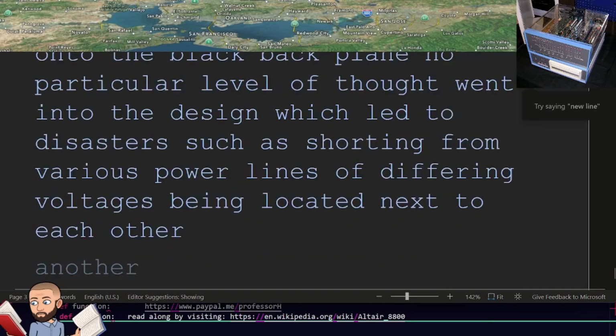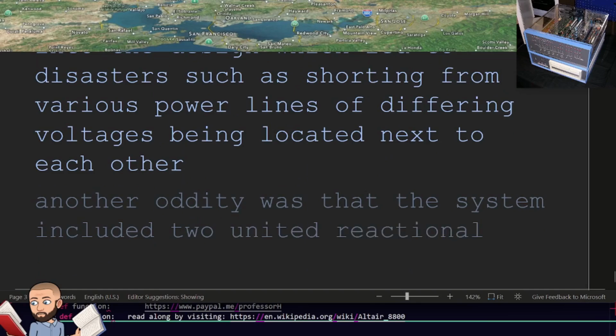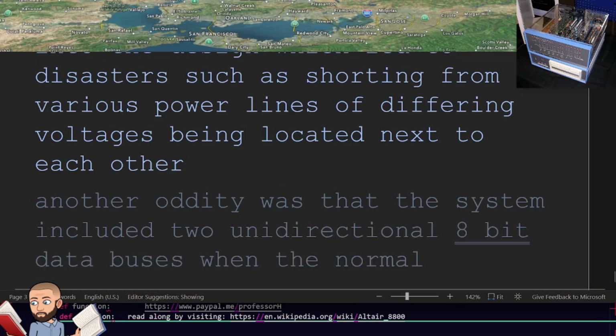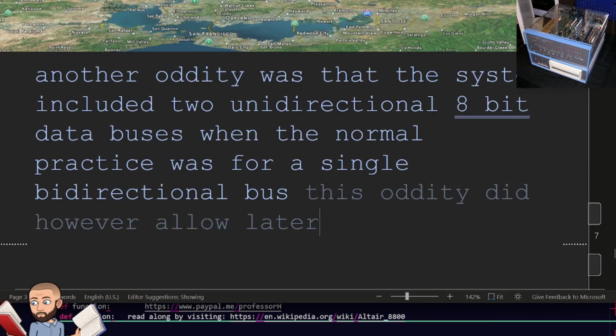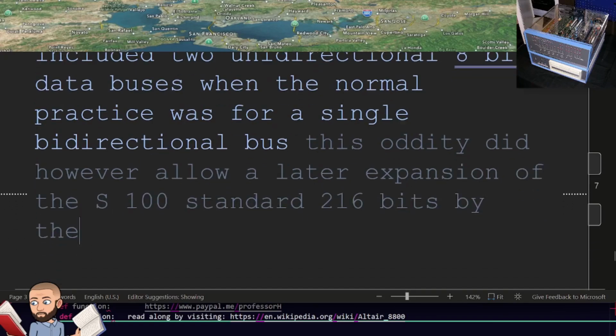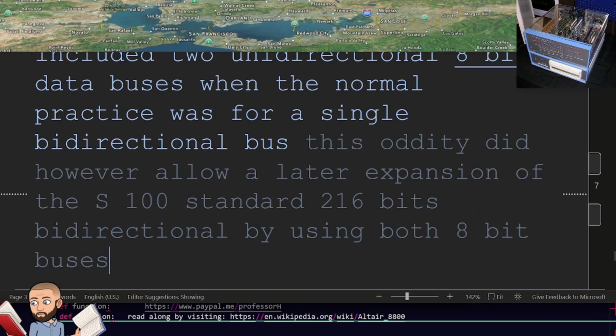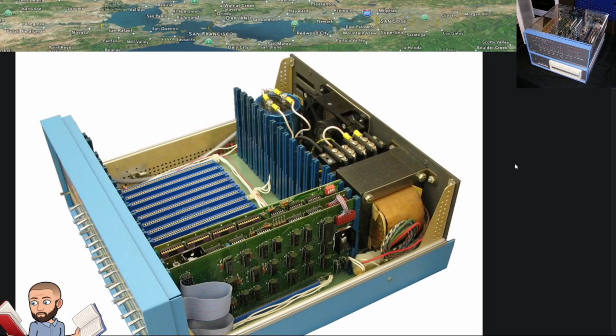Another oddity was that the system included two unidirectional 8-bit data buses when the normal practice was for a single bidirectional bus. This oddity did, however, allow a later expansion of the S100 standard to 16 bits bidirectional by using both 8-bit buses in parallel. And you've got to check out my favorite picture of all of this. Apparently this was the second model, so it's the Altair 8800B.